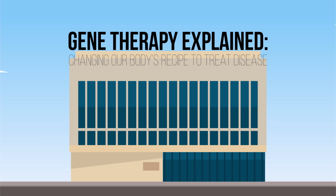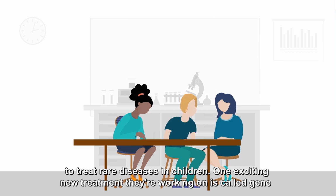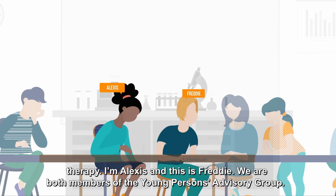Hello, we're at the Zayn Center, where researchers are on the hunt for better ways to treat rare diseases in children. One exciting new treatment they're working on is called gene therapy. I'm Alexis and this is Freddie. We are both members of the Young Persons Advisory Group.